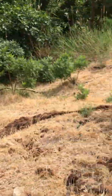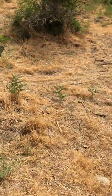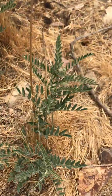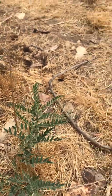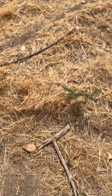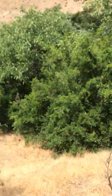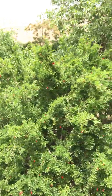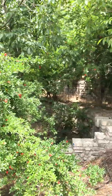Nature usually gives you nitrogen fixers for free if you need it, like these ones, these legumes. I don't know what they are exactly, but they are legumes. They haven't produced fruit yet, but they will produce some kind of peas. And yeah, we don't need nitrogen fixers.